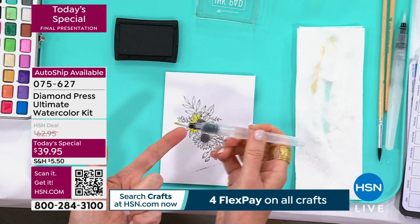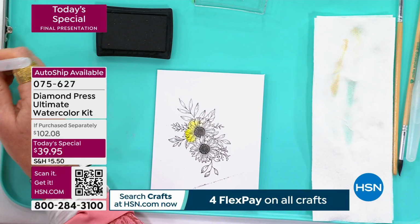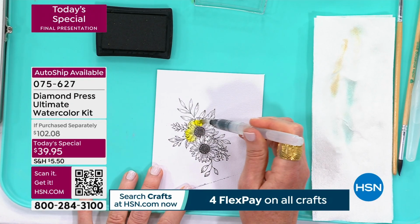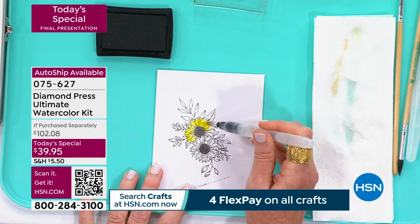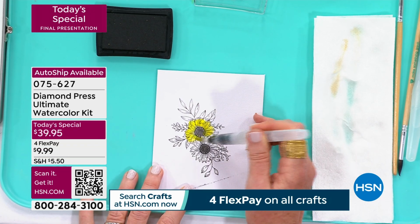So then what I can do is I can take my water brush, I can take some of the thinner brushes, and if you don't want to do just the wash of color, if you're like, you know what, I actually want to color in these flowers, this is how easy it is to do, and watercolor is so forgiving and so incredible.